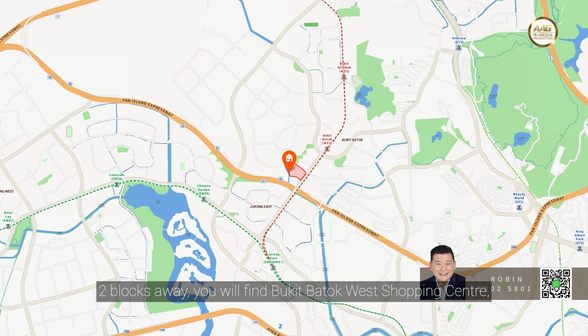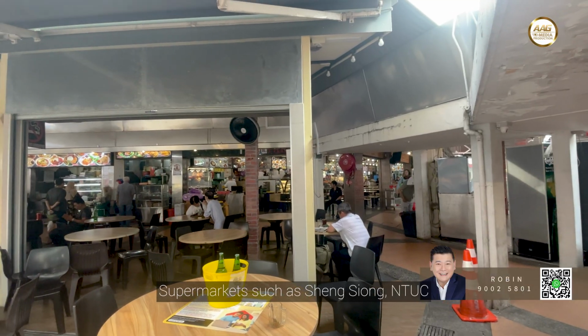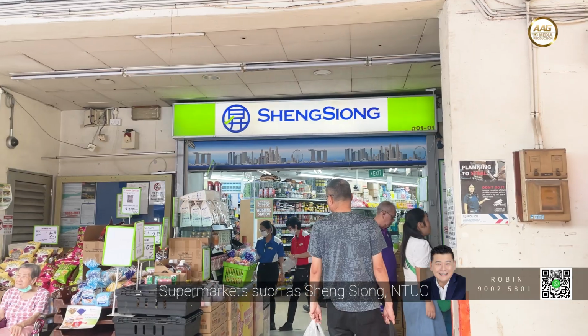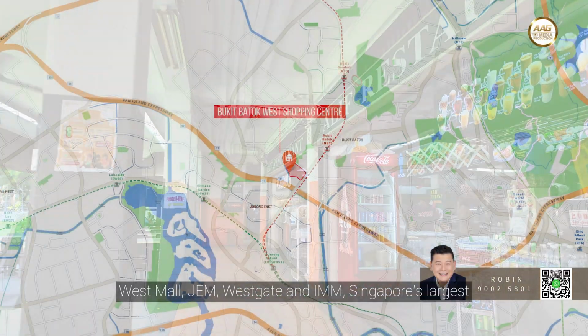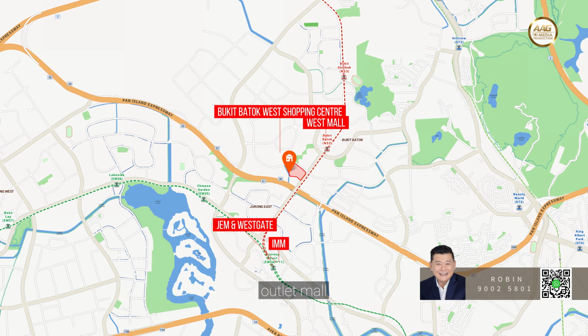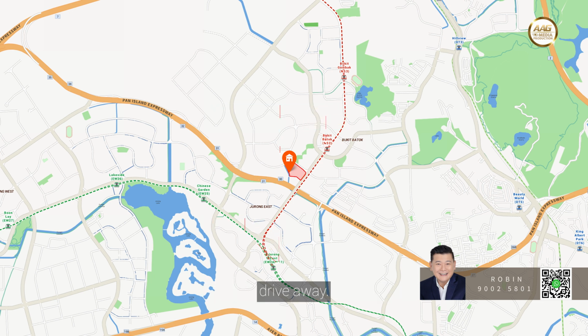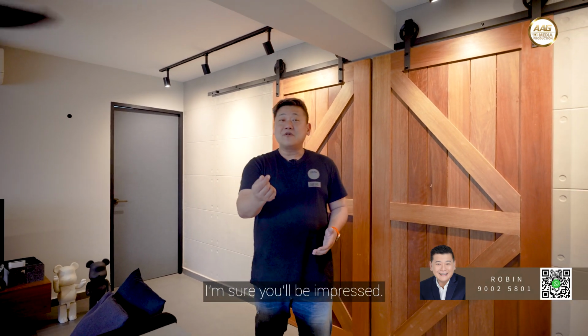2 blocks away, you will find Bukit Batok West Shopping Centre, which houses your wet market, coffee shops, supermarkets such as Sheng Siong, NTUC, and other neighbourhood shops. West Mall, JEM, Westgate, and IMM, Singapore's largest outlet mall, are all within a 5 to 10 minutes' drive away. Isn't this unit stunning? I'm sure you'll be impressed.